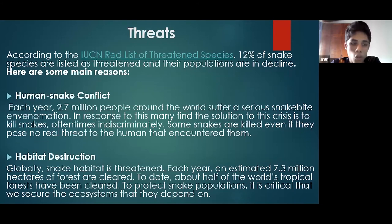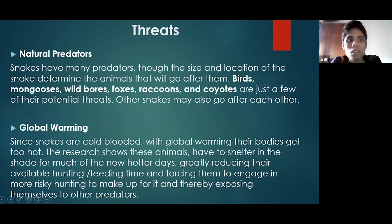Habitat destruction. Globally, snake habitat is threatened. Each year, an estimated 7.3 million hectares of forest are cleared. To date, about half of the world's tropical forests have been cleared. To protect snake populations, it is critical that we secure the ecosystems that they depend on. Natural predators. Snakes have many predators, though the size and location of the snake determine which animals will go after them. Birds, mongooses, wild boars, foxes, raccoons, and coyotes are just a few of their potential threats. Other snakes may also go after each other.